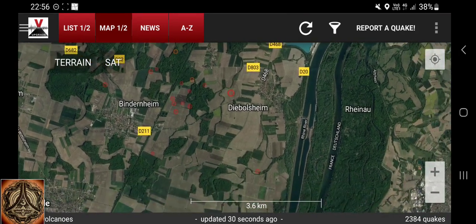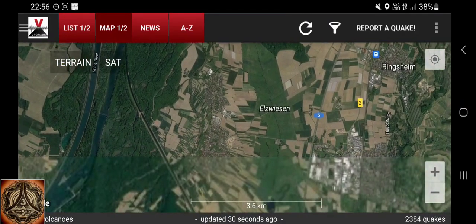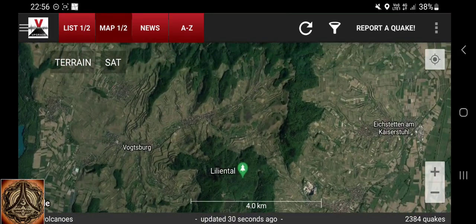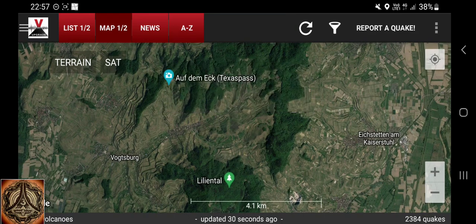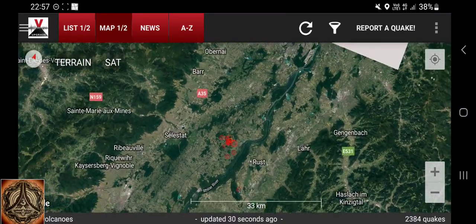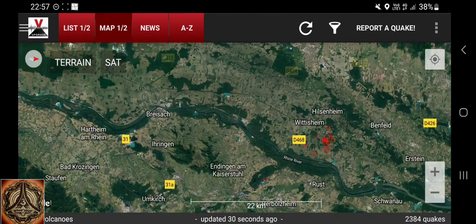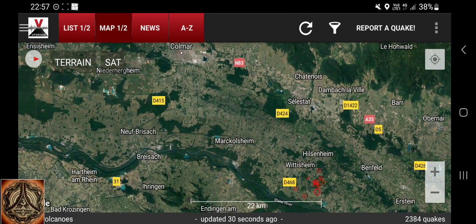So we are here and not too far. If we go a little bit upstream, it's really not far. Here it is. Kaiserstuhl volcano. And the quake activity isn't too far. Can I turn? Now it works. So here's the volcano. And you can see where the quakes are. 20 kilometers. That's not far.